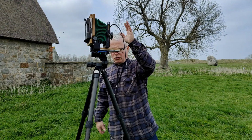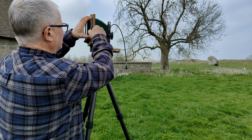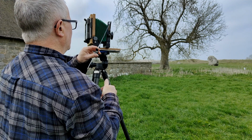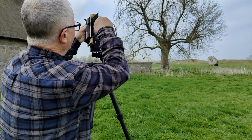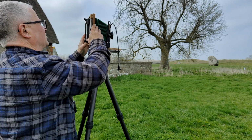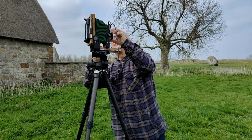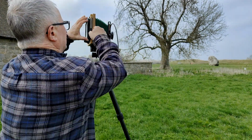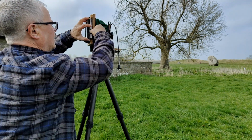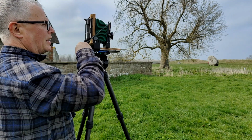So shutter is cocked, film is loaded, dark slide out. Oh, and the sun's just come onto those trees in the distance. Exposure number 1. Slide out. Oops. Right, gone on to change it to 1/15th. Dark slide out. Oops, shutter not cocked. Dark slide out. And done.